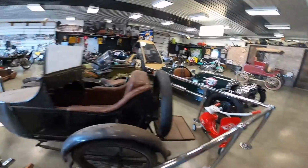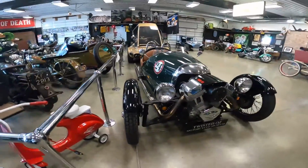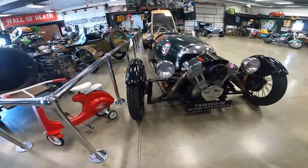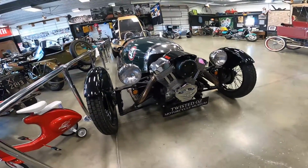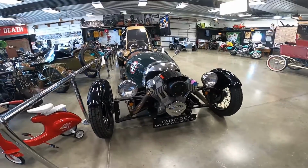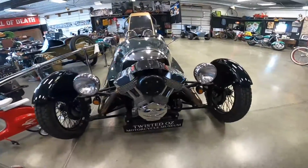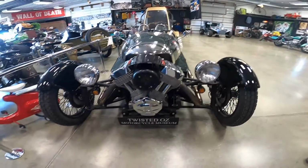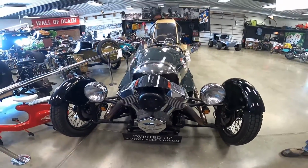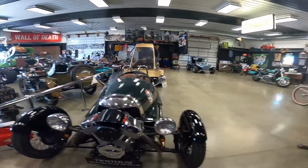The Morgan here, they started building Morgans in 1909. They quit building them in the 1950s, and they went to Morgan sports cars. In 2011, they started building them again. This is actually a 2017 Morgan. They still make them today in England, and you can get them shipped over. So that's a motorcycle engine, a 2000 cc X-Wedge from S&S with a Mazda 5-speed. My grandkids really like that.